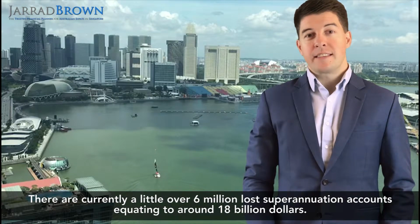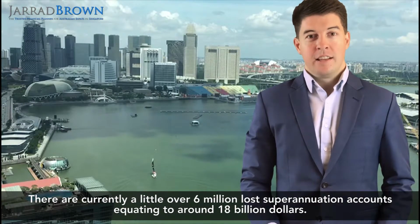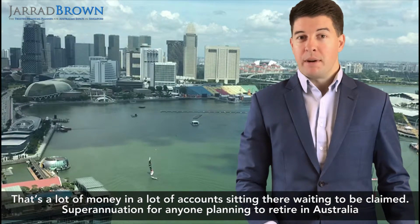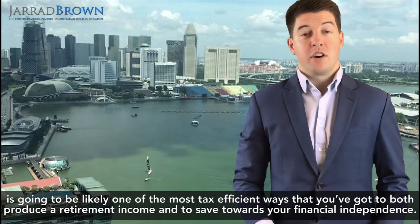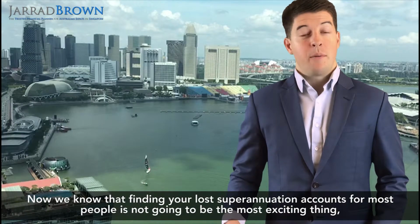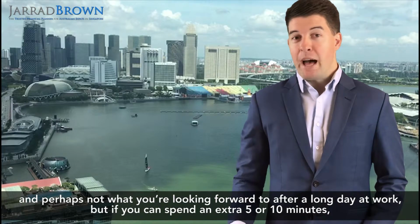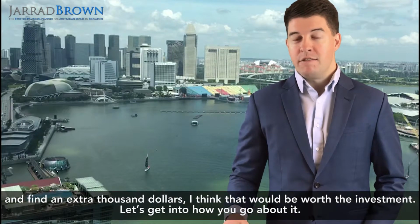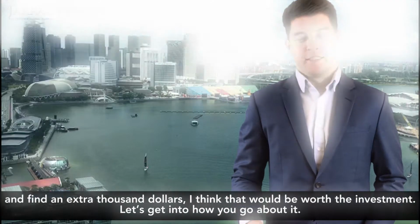There are currently a little over 6 million lost superannuation accounts, equating to around $18 billion. So there's a lot of money, a lot of accounts sitting there waiting to be claimed. Now, superannuation for anyone planning to retire in Australia is likely one of the most tax efficient ways you've got to both produce a retirement income and to save towards your financial independence. Now, we know finding superannuation accounts for most people is not the most exciting thing, and perhaps not what you're looking forward to after a long day at work. But if you can spend 5 or 10 minutes and find an extra $1,000, I think that would be worth the investment. So let's get into how you go about it.